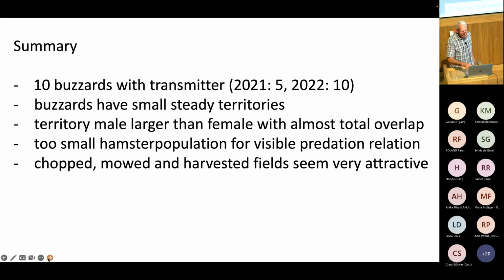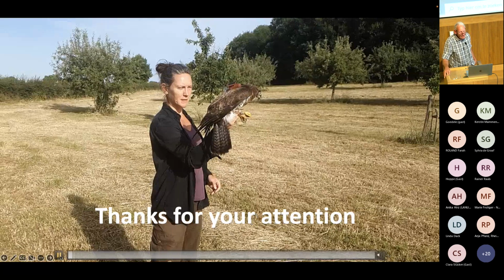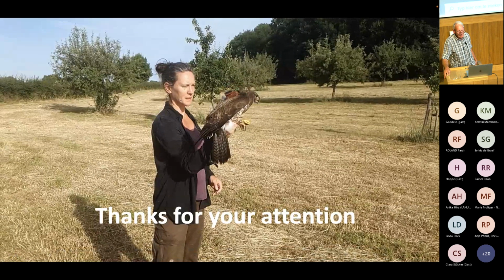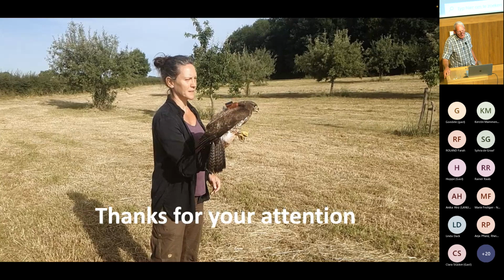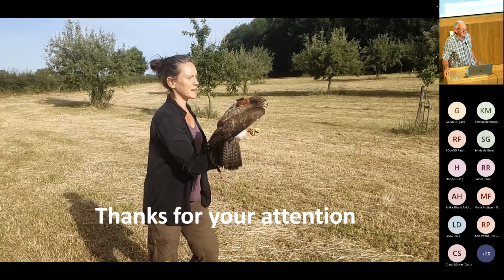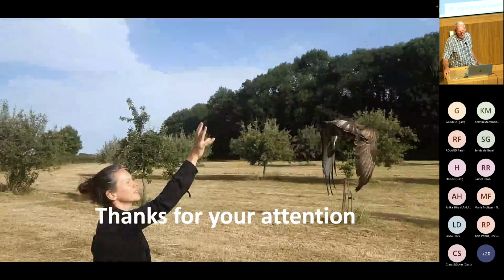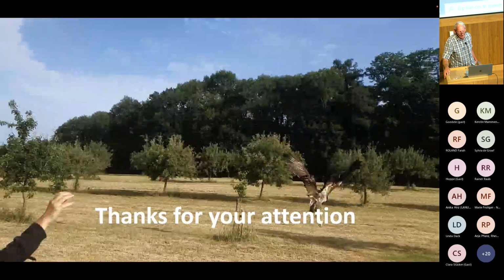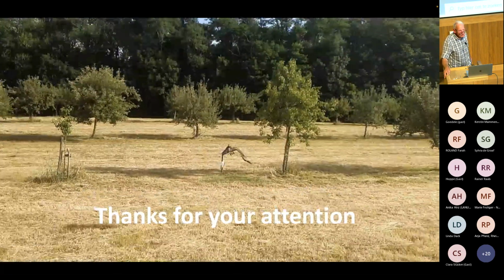Then here, I hope this works. This is the release of the bird with a transmitter which doesn't work anymore. We have only a few points from this bird. That's a pity, but nevertheless, a nice picture of this bird. Okay, thank you.